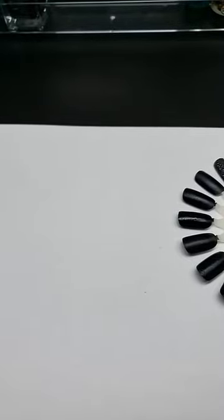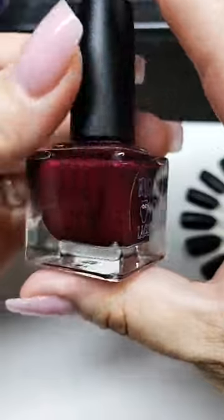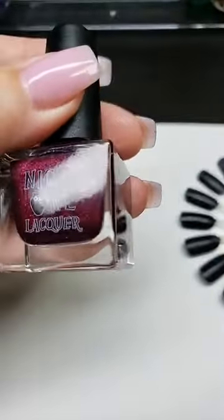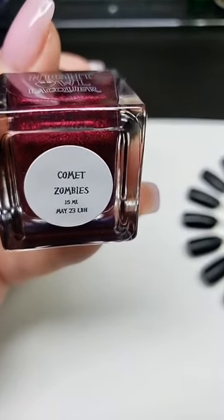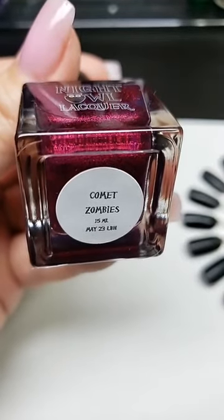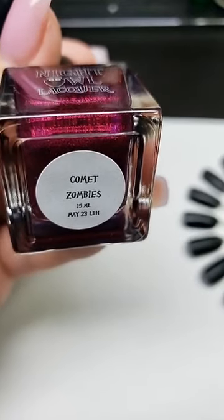Okay, next up. We have Night Owl Lacquer. Another gorgeous polish. Oh. Comet Zombies. Now, can anyone guess, while I'm looking this up, where this comes from? What movie was her inspiration? Is it Night of the Comet? Yes. Yes.